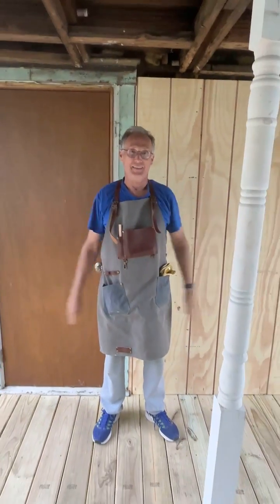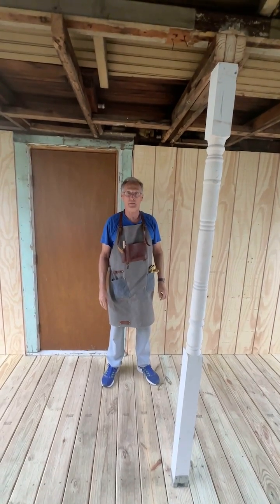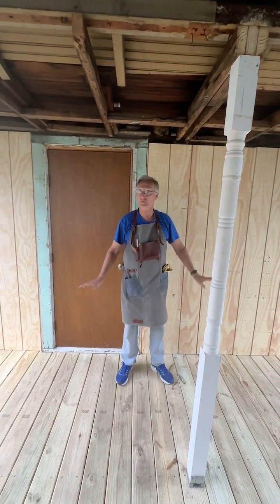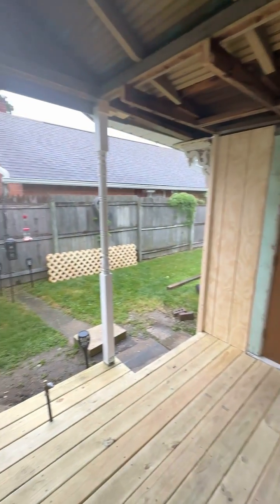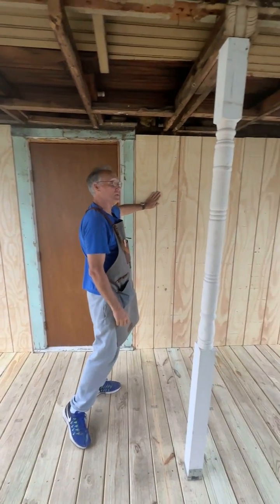Welcome! We thought we'd give you an update on our porch. They've been working on it, and it's kind of a rainy, messy day, so it's a little nasty out here. I'll show the rain. Bottom line is we've been working hard, and we've got the siding up.